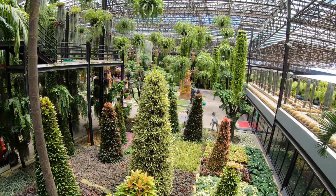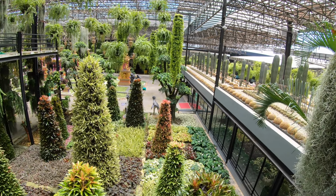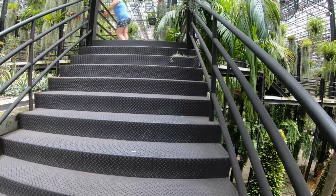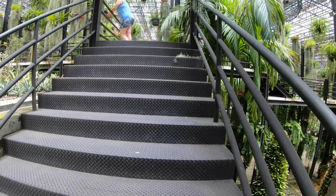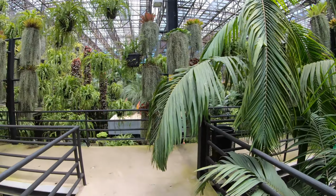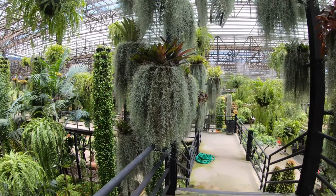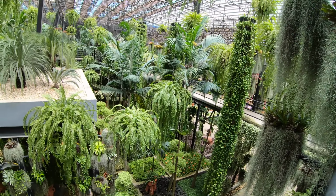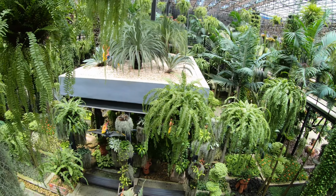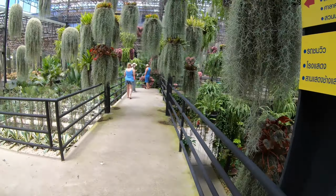And just going up steps here, this leads to the gardens in the sky. Not only have we got a fantastic selection of plants and orchids, we have a great view of everything that's below us. Sadly, we won't be able to spend a great deal of time in each area, but hopefully what I show you will give you some incentive to come and visit yourself, and I can assure you, you will be far from disappointed in this place.